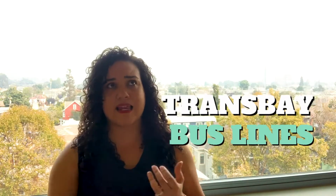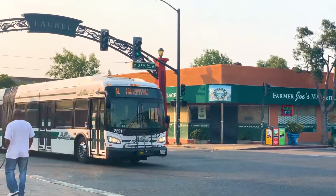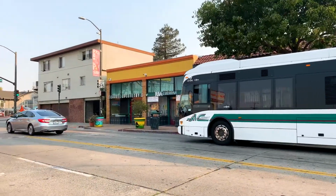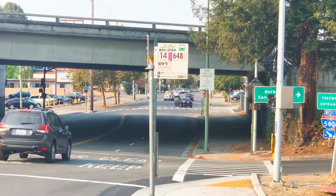Now, as far as transportation goes, MacArthur Avenue has a bunch of Transbay bus lines. The N, the NX, the NL, the NC, I might be making some of these up, but there's different combinations of N all running along MacArthur, and for the most part, you've got a bus running every 5 minutes that goes down to the Transbay Terminal in San Francisco. So if you need to commute into the city, you've got wonderful, wonderful options here. It also sits right above 580, so you can hop on the freeway and commute wherever your heart desires really easily.